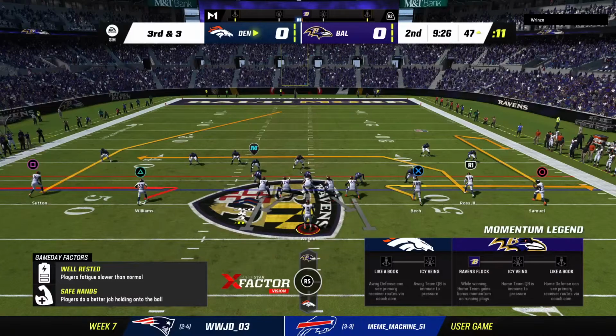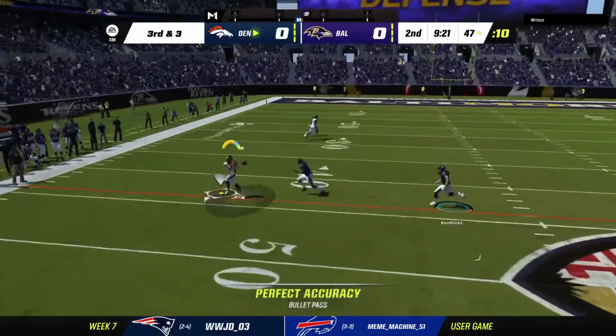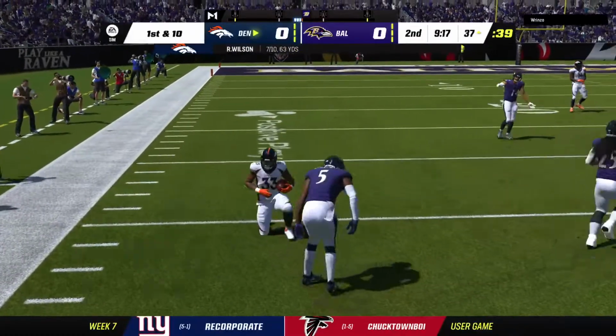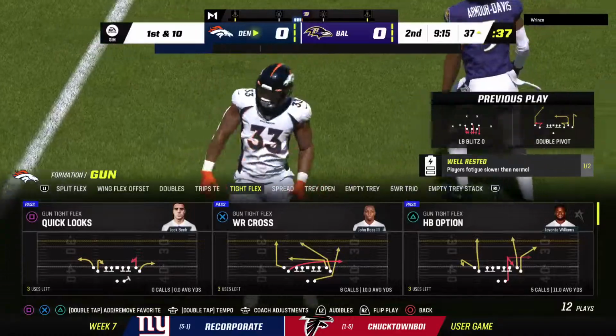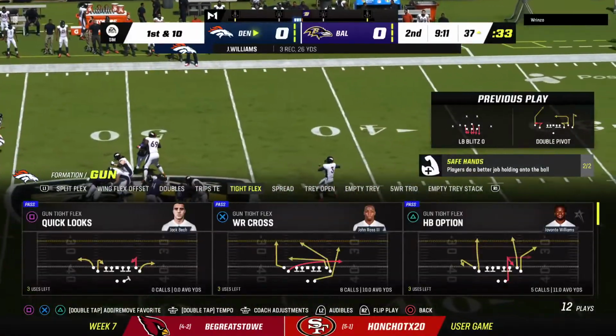And this offense on 3rd down today, just 1 for 3 thus far. This time it's 3rd and 3. This one swung out to Williams. And he's going to be taken down with the first down at the Ravens' 37. They picked up 5 yards last time. Now they double it and get 10 here.